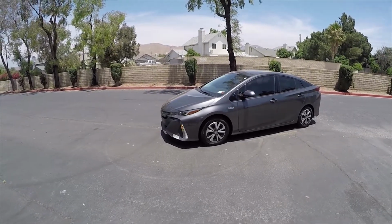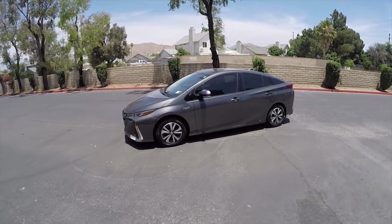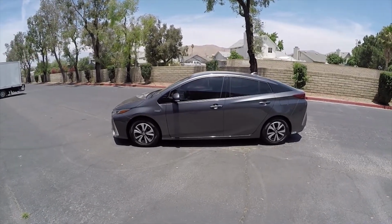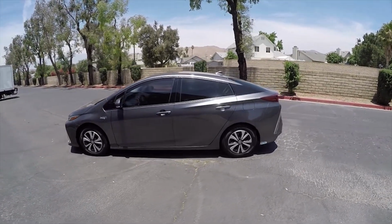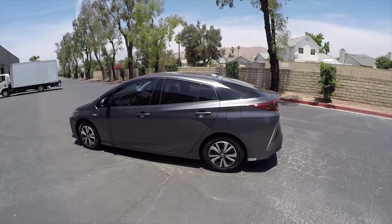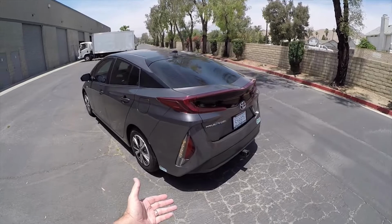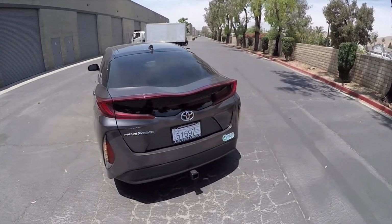So if you drive 12,000 miles a year, that means you're paying for 1,000 miles of gas to drive for a whole year, and the rest is all electric. It's much cheaper. If you drive 15,000 miles a year, it's still much cheaper. So you may be getting 100 miles per gallon instead of 50 miles per gallon.